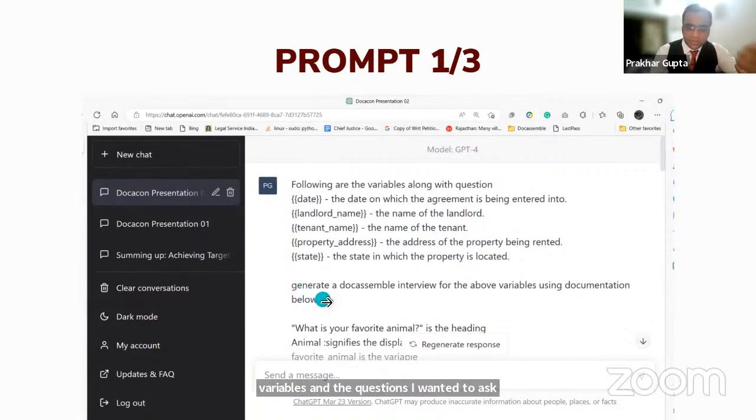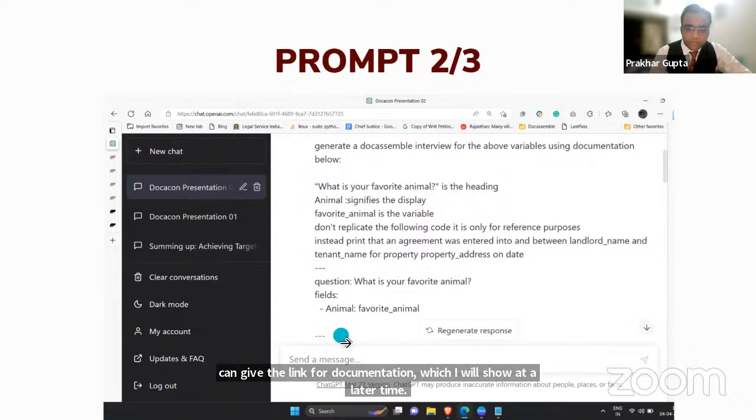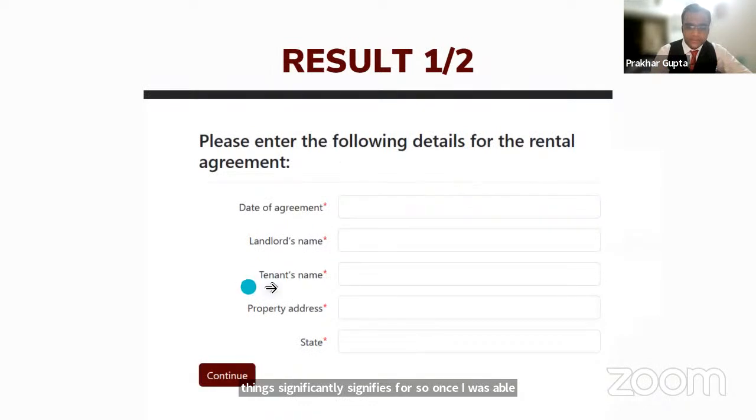Then I asked ChatGPT to generate a Docassemble interview for the above variables using the documentation below. In this particular example, I have actually taken the real code from the screen, but you can also utilize the documentation. You can give the link for documentation, which I will show at a later time. I explained to ChatGPT the format of how the question must look, and what each particular thing signifies. Once I did that, it generated an interview which looked like this.